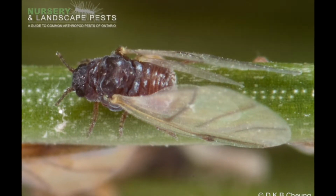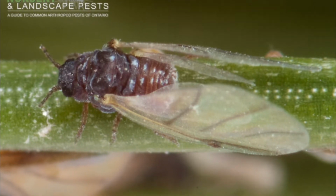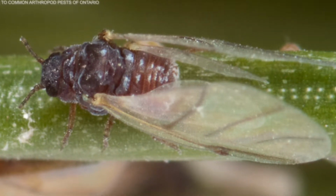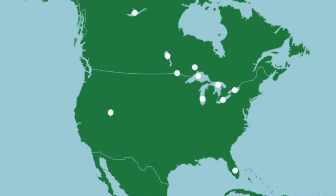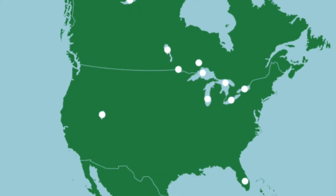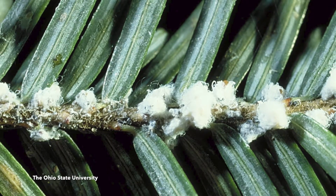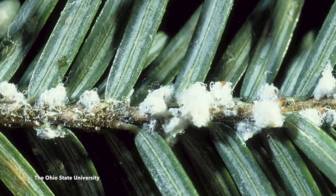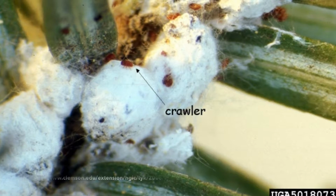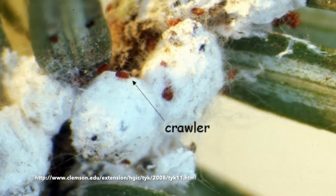These spring generation females may develop wings, being more common when they are crowded. The winged forms fly away in search of a spruce host, but no suitable spruce host is present in North America, so the females die. The remaining wingless females lay eggs, usually less than 50 eggs per female. When these eggs hatch, the crawlers creep to the bases of new hemlock needles, but enter a dormancy period for the rest of the summer.